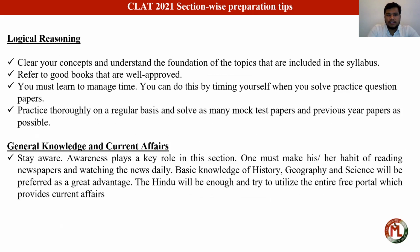Next is logical reasoning. For logical reasoning, the first point is that your fundamentals need to be clear. Unless your fundamentals are clear, you cannot score well in CLAT. So refer to good books. We at Manu Law classes work on books. We try to revise our books and update them. The material given by Manu Law classes is up to date.